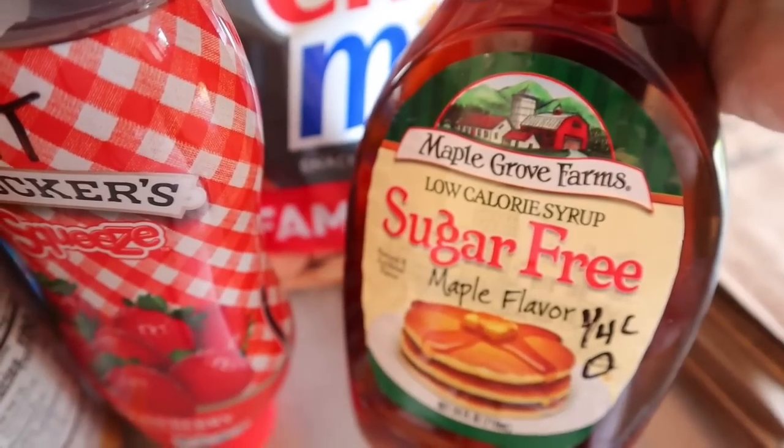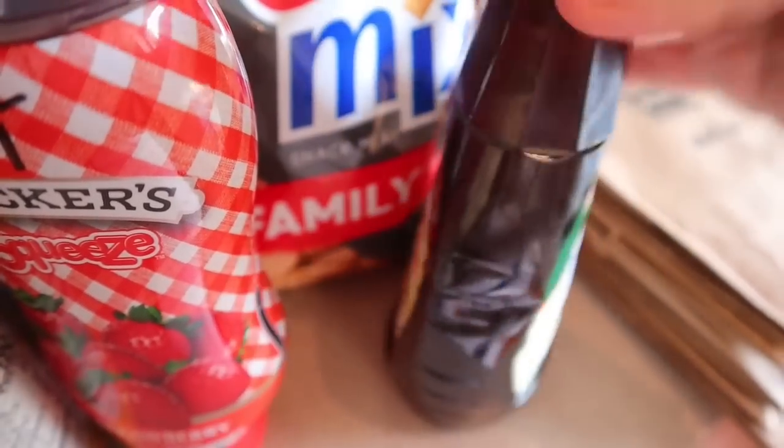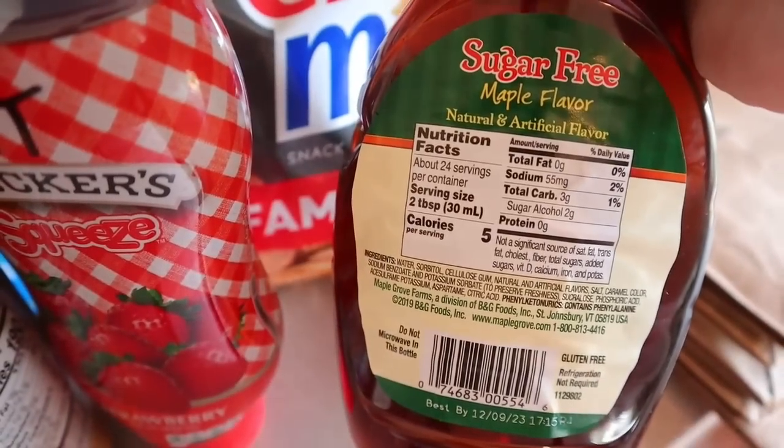And then Maple Grove Farm sugar-free syrup, that you can have 1/4 of a cup for 0 points. And if you're counting calories, 5 calories for 2 tablespoons.